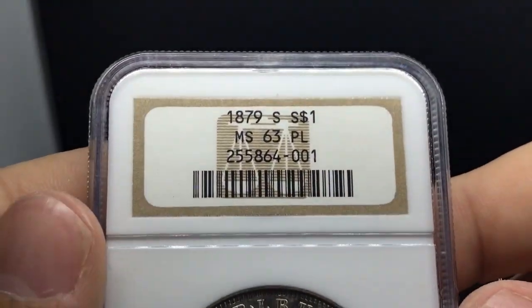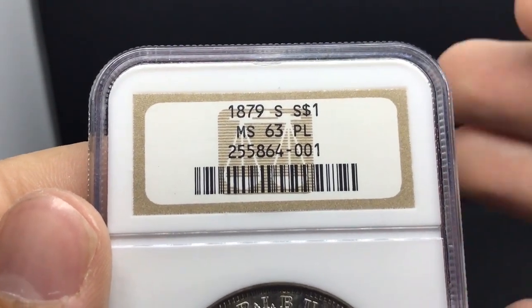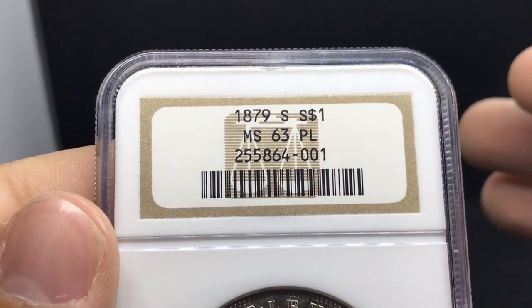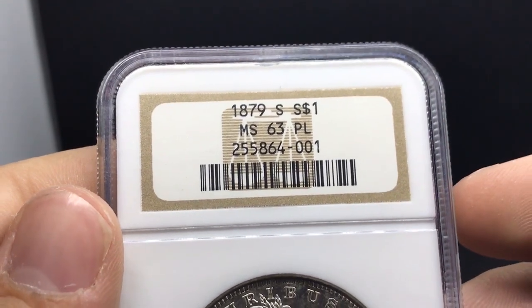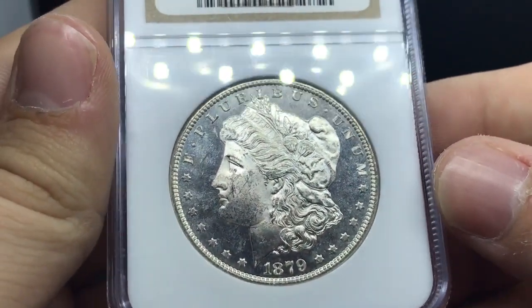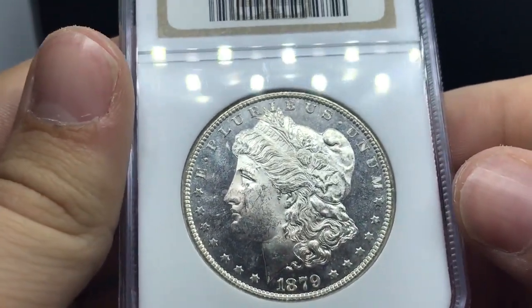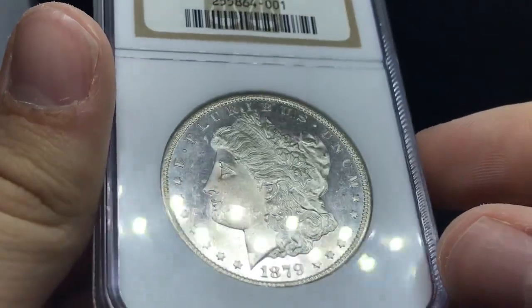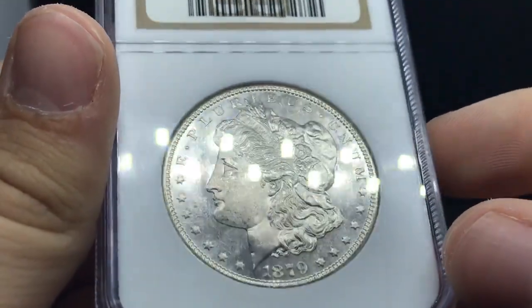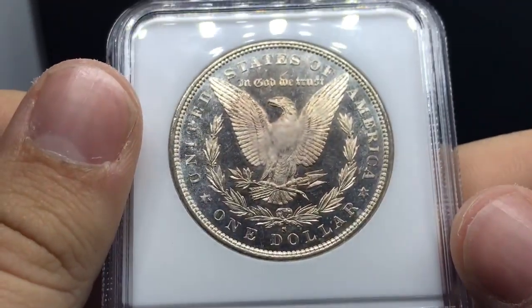One's a real flasher. Got this one off eBay for pretty cheap. I normally don't buy 1880S, 1881S, any more common date stuff. This is a common date, but not very common for PL. You can tell it's really frosty on the obverse. Nice luster. And I got it for a good price on eBay, which is surprising. Sent them an offer and they took it.